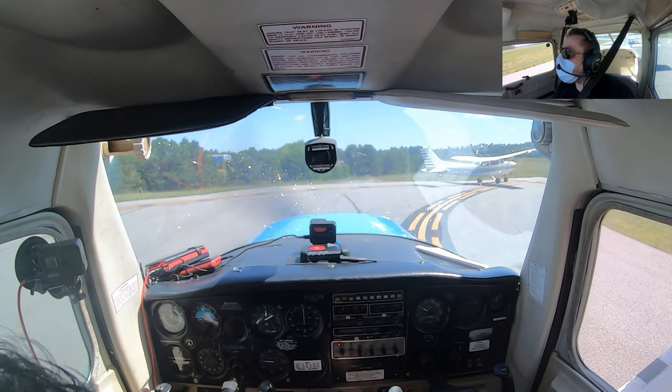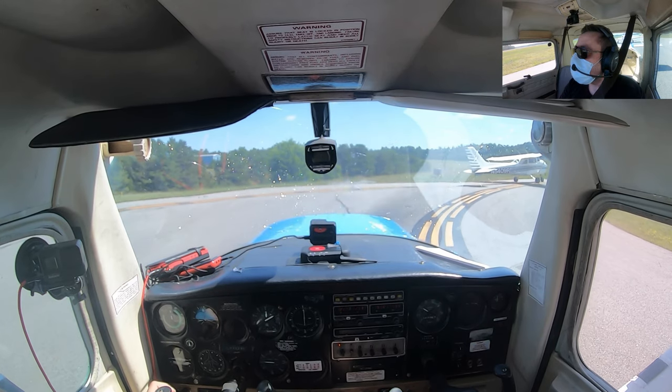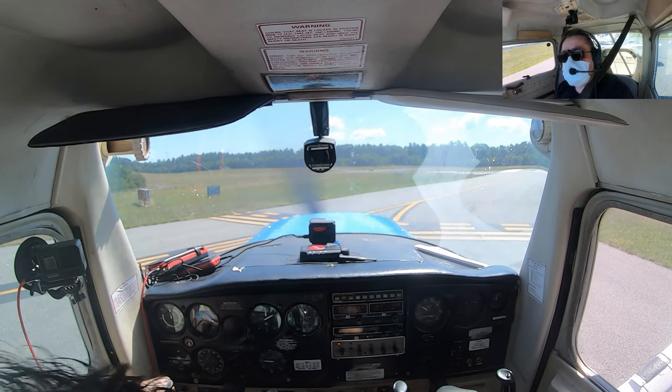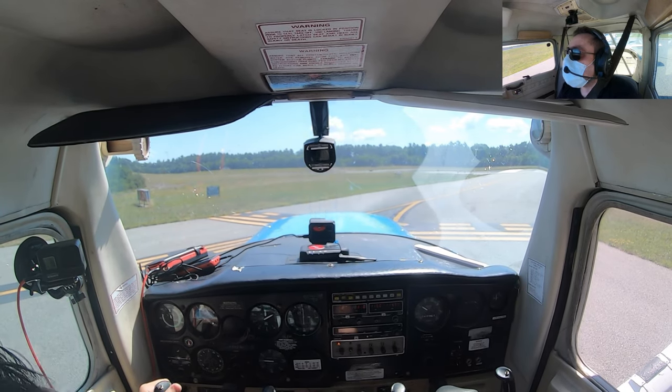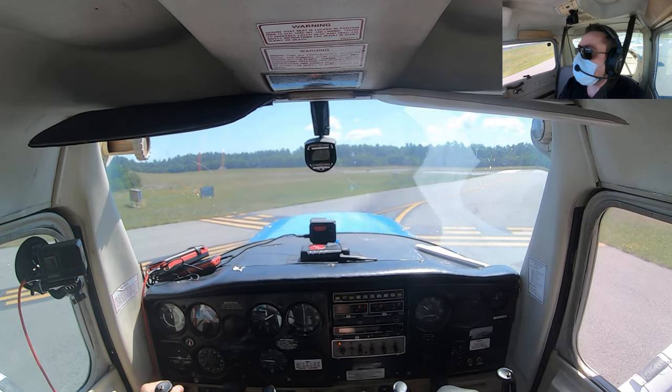Skyhawk departing runway 24 Plymouth. Plymouth traffic, Cessna 249 departing runway 24, departure to the west, Plymouth. Here we go.